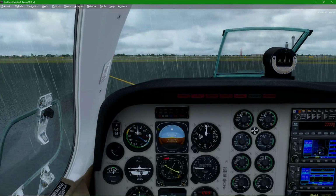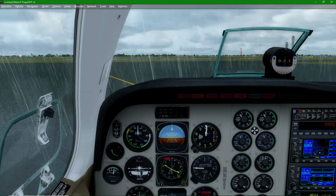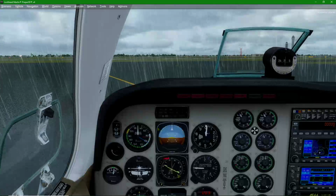Number 887 Charlie T7, maintain 2000, turn right heading 300. Report the field in sight. Currently it's about 15 miles. Right heading 300 down to 2000.